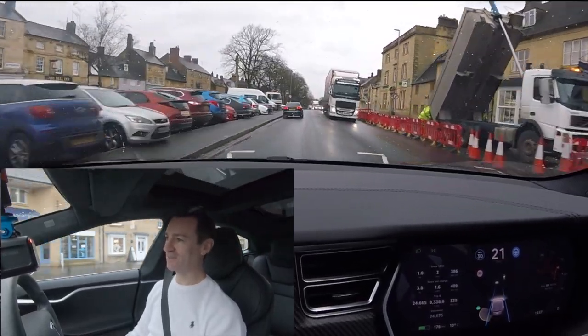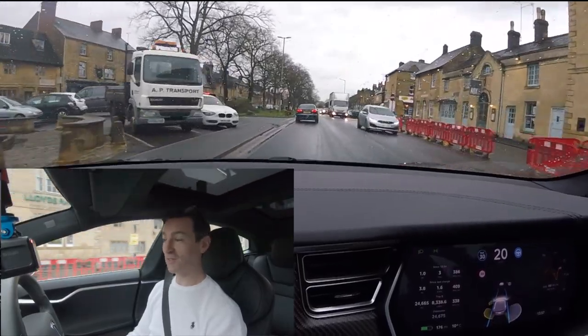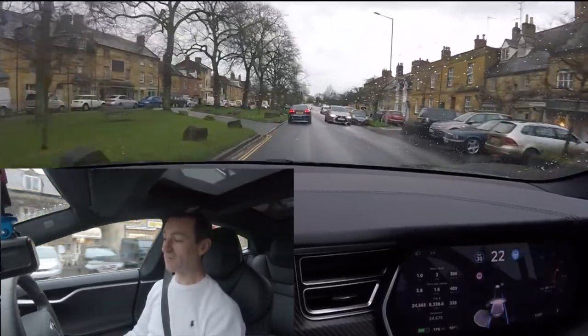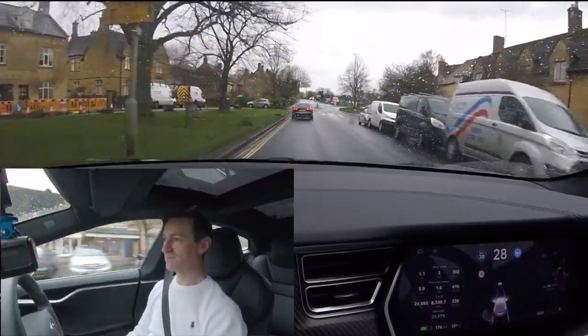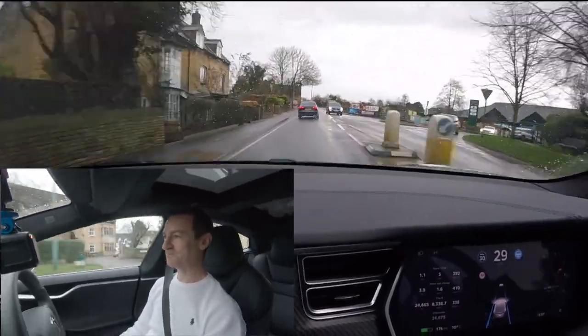Obviously the technology isn't yet specifically designed to navigate roundabouts for us, although I know they're working on that and I know it's pretty close to coming. So fingers crossed that comes soon. However, we're in the village, we're back on autopilot. No markings in the middle of the road. The car's handling it perfectly well. Let's see how far we go.